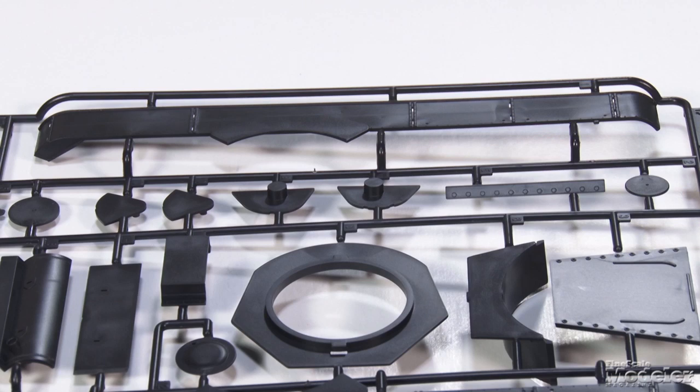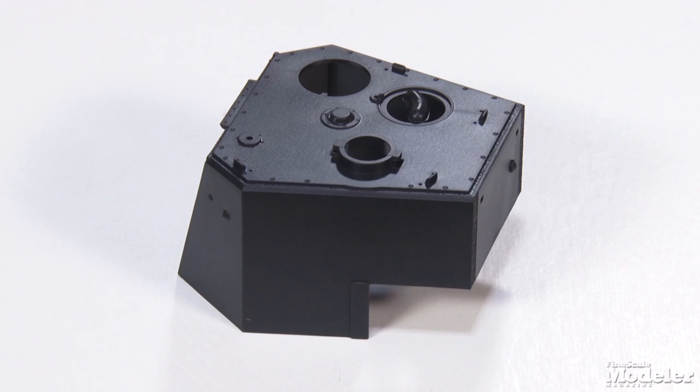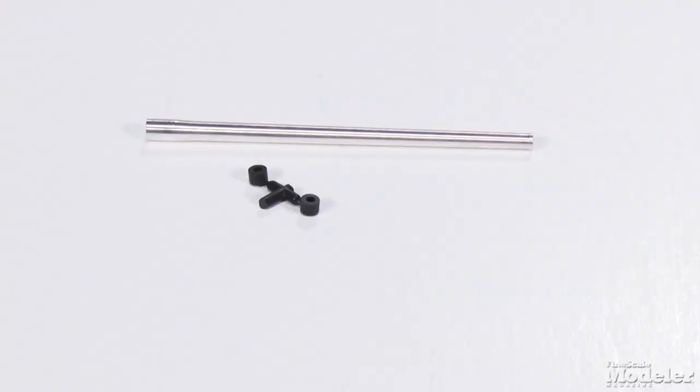Stowage bins attach to full-length fenders. There's photo-etched metal for the engine intakes. The turret has separate hatches and periscope covers. The machine gun turrets on the hull and turret are designed to turn. A turned metal barrel is supplied and the gun's elevation is controlled via polycaps.